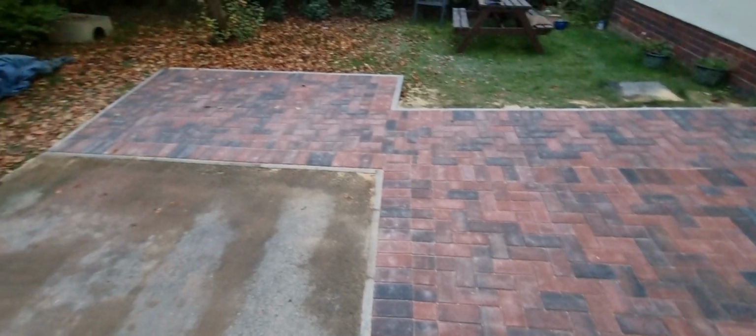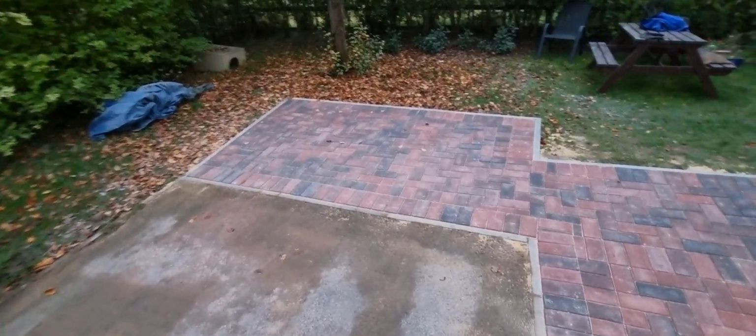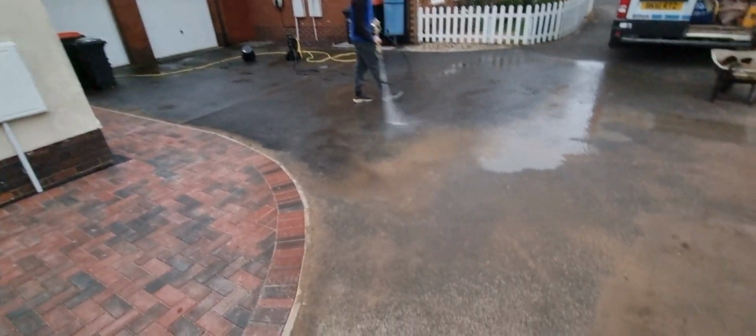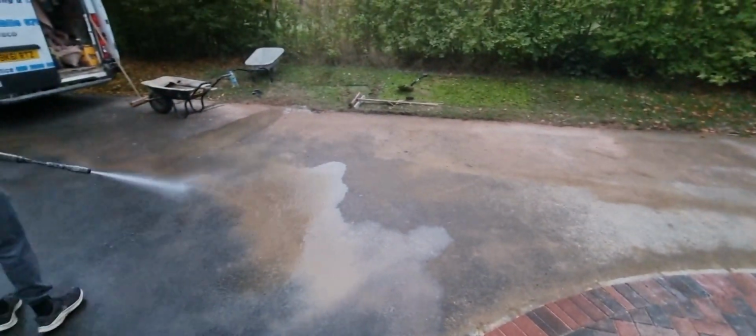He asked us to do an extra, as everybody does, and that's it. He wanted to put a little bit of an extra on there to get his car further off the road. So that's it. All that's clean down there. And once we get this done now, I'll show you this. We got all that to clean and that into there.